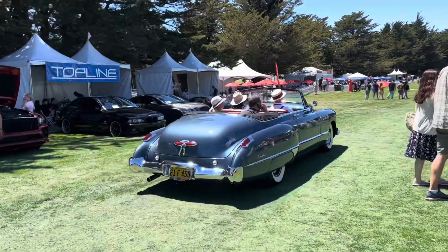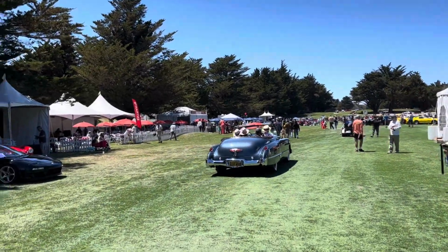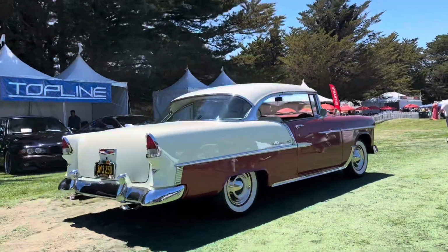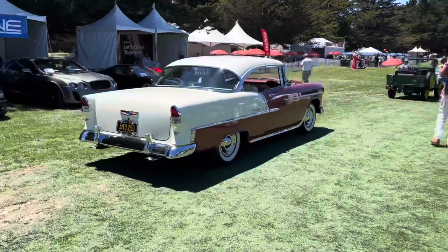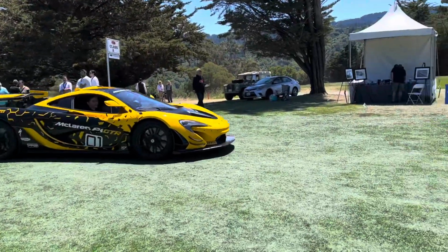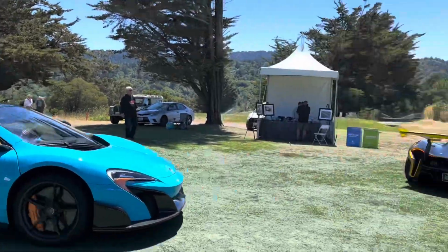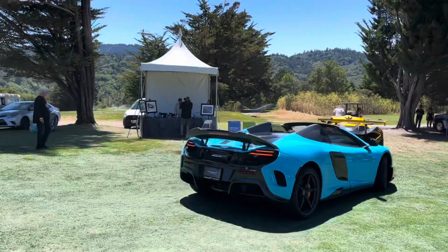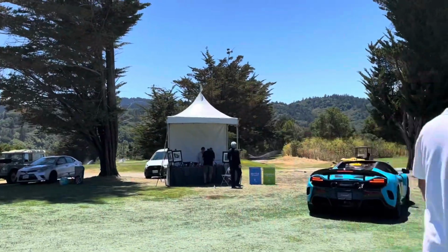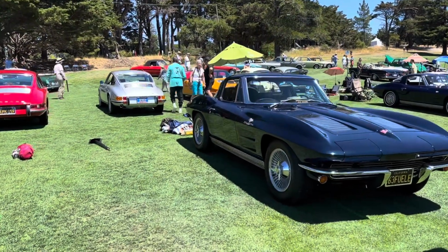Guys, this is a Buick Roadmaster. I'm not too sure what year. It's a 49, but this was the top of the line car back then. The wheelie. There we go. 55 Bel Air. I will have one of these in my collection here pretty soon. Hope you like the McLarens. Nice McLaren there. We showed you the 720, I believe it was, at auction last week. There you go. We're going to go back with the Vet, the 63 Splitty.